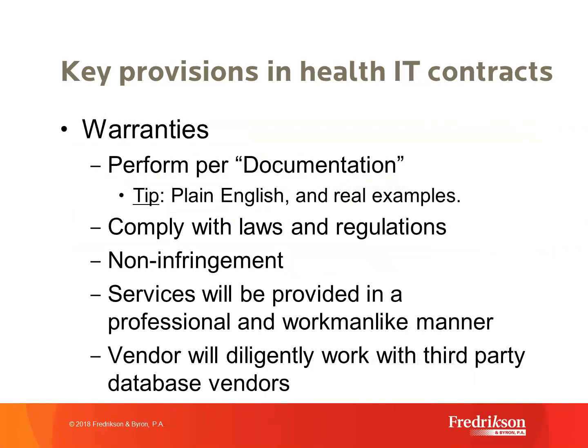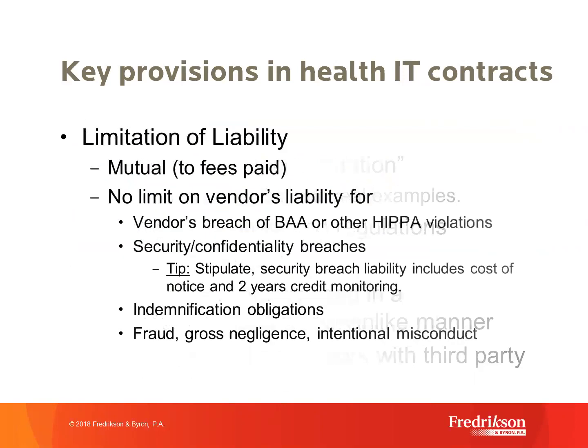Warranties, we've talked about per documentation and incorporate that, comply with laws and regulations. Briar talked about that some. Non-infringement, that's an IP term. Nothing really to add there.